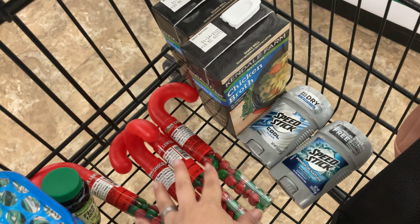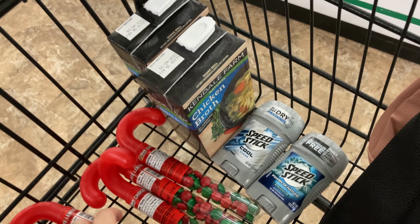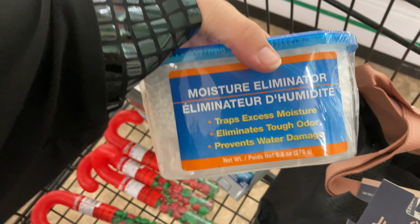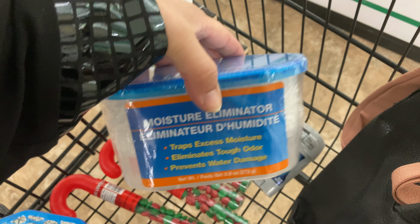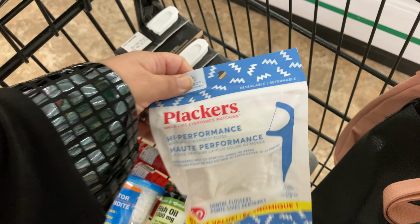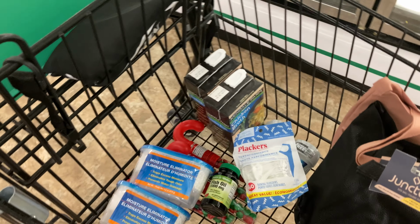Our candy canes. I'm not going to put candy canes on my tree this year. And then I've always raved about this. I put this in the basement. I ran out of fish oil and then some toothpicks. So if I do have a chance to go to the other Dollar Tree, I'll let you guys know.